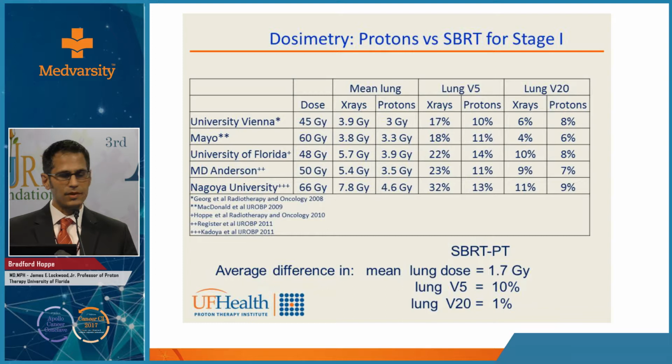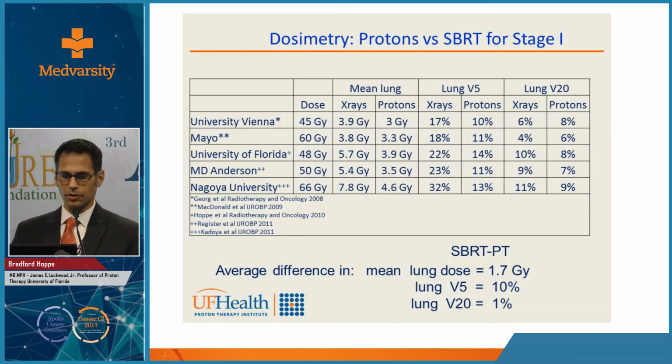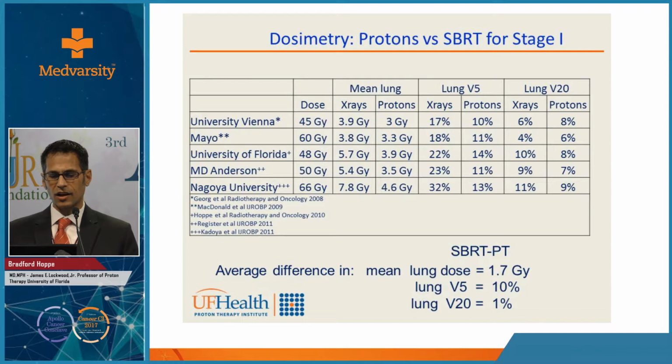This is some of the raw data from the studies in which they compared, in the same patients, a photon-based SBRT plan versus a proton plan. This is a lot of numbers to look at, so I'll just draw your attention to the numbers below, where you can see the average mean lung dose difference of about 1.7 gray for SBRT. The lung V5 difference was 10% and the lung V20 was 1%. Now the clinical implications of this are a little unclear from one patient to the next. I think the thing people should think about is that these are the average differences for all patients, and that there are patients who have much smaller differences where there's really no point in using the protons, but other patients where there is a big benefit.